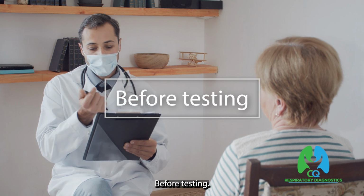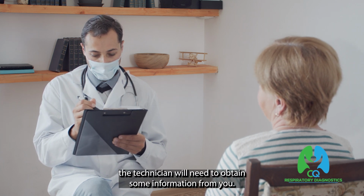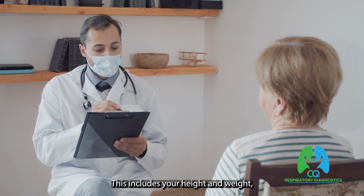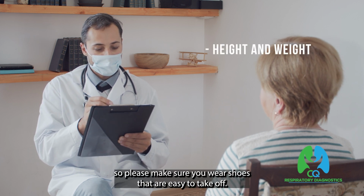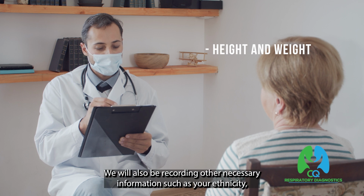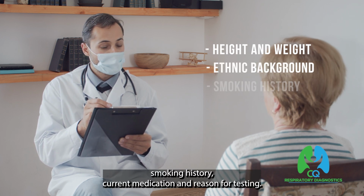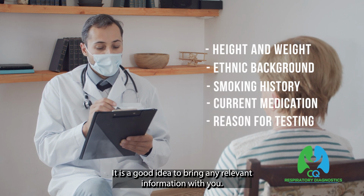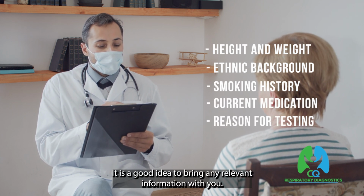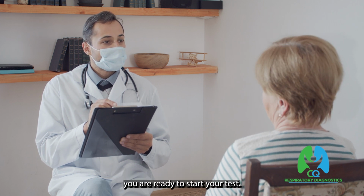Before testing. Before the test is started, the technician will need to obtain some information from you. This includes your height and weight, so please make sure you wear shoes that are easy to take off. We will also be recording other necessary information, such as your ethnicity, smoking history, current medication, and reason for testing. It is a good idea to bring any relevant information with you. After all of this information has been obtained, you are ready to start your test.